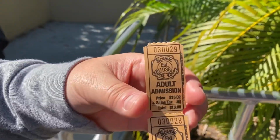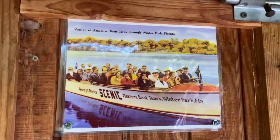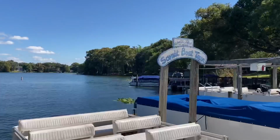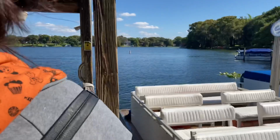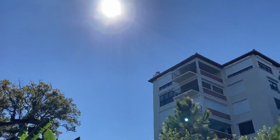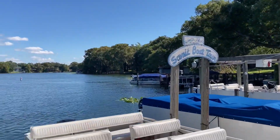Two adults, $16 a piece. Guys, have those tickets out. Watch your step here when I call your name. Really old school, I like it. Frank, party of four. Audrey. Off we go.